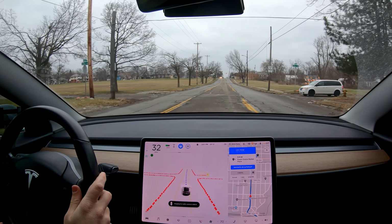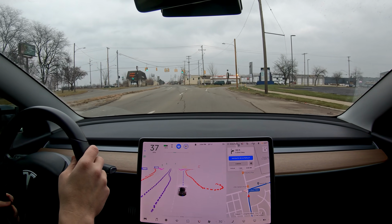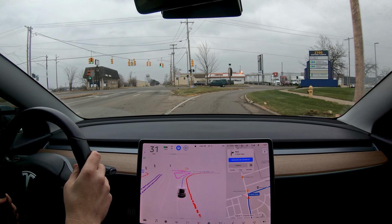Okay. Like, why? Why are you in this left turn lane right now? So, weird right turn here. Wow, but the car handles it beautifully.